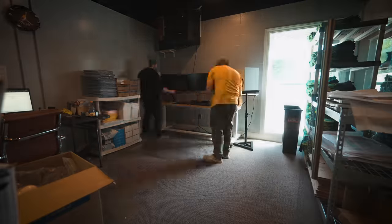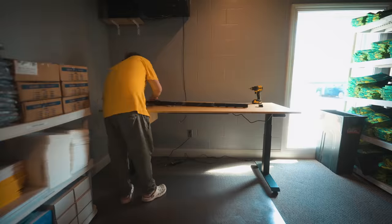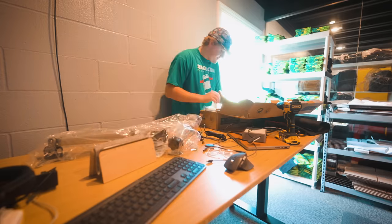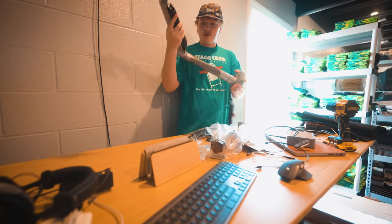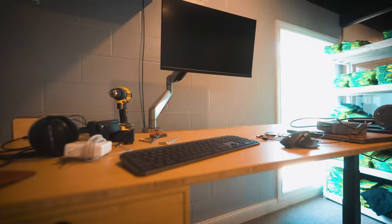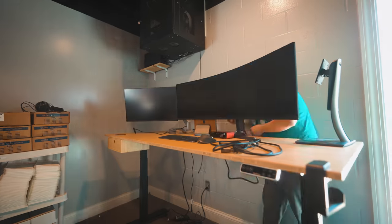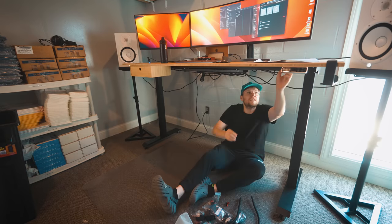Now it's time to tear down the old setup, unhook everything, and get this old table out of here. Then we brought in the FlexiSpot desk and started setting up the new edit station. Pretty excited. FlexiSpot sent us this monitor arm for my second monitor, so pretty stoked on that. Over here at 10 Hunt Studios, we're pretty big fans of the one ultra-wide monitor for the timeline, and then a second monitor for video playback.